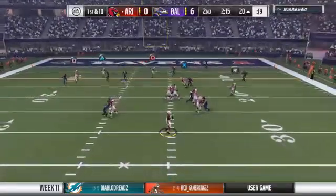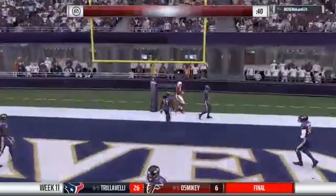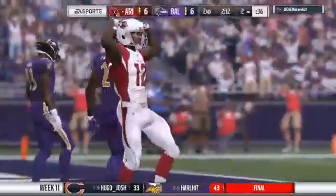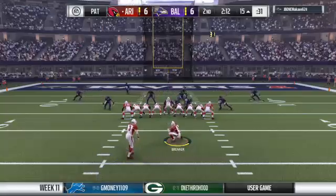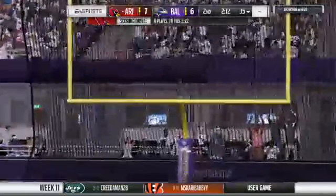From the red zone now, Brissett. And that is caught. Touchdown, Cardinals. John Brown, his 3rd touchdown now on the year. And the Cardinals are an extra point away from grabbing the lead. And this one through the uprights and good.